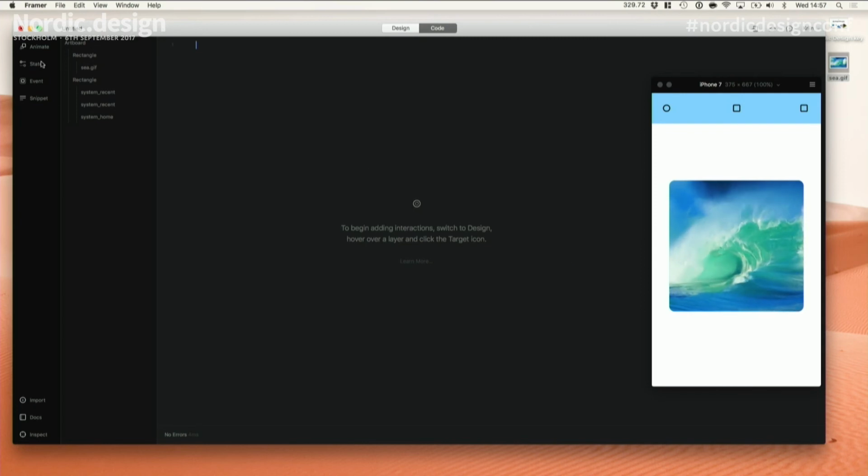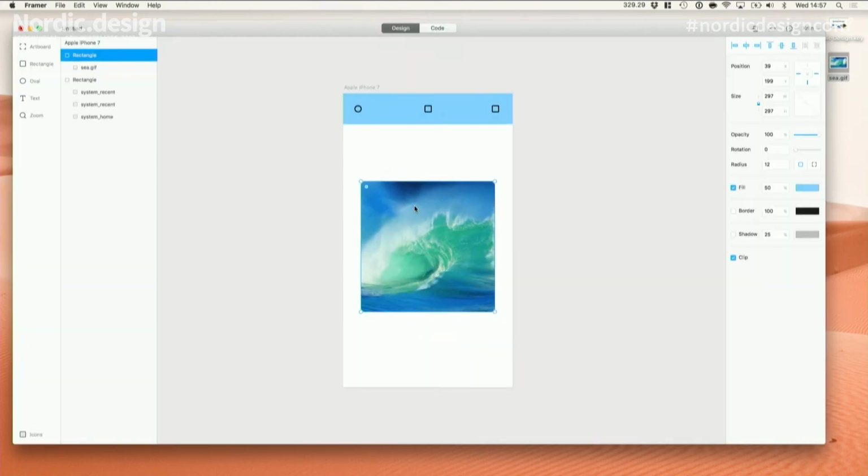Now if we want to do something with that, we don't actually need to write any lines of code yet. So we can just start by visual tooling. To start it off, we need to make this layer targetable. So we need to say to code, okay, you can use this layer to add some interactions to it. So over here, I just select the layer and I give it a name, so we know how it's called in code. So for example, I call this image.